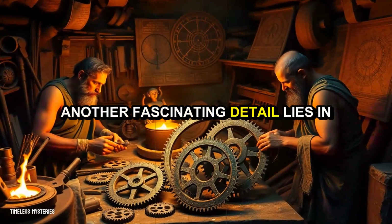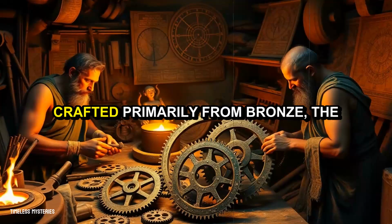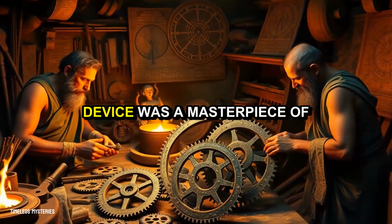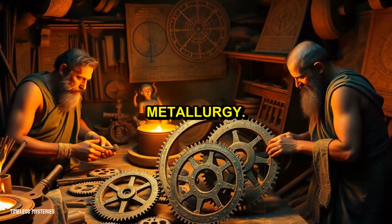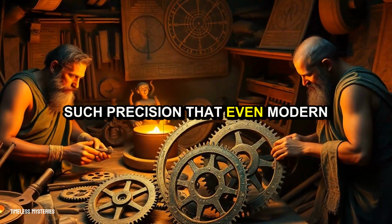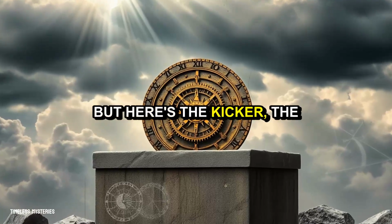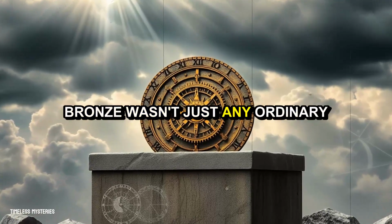Another fascinating detail lies in the materials used to create the mechanism. Crafted primarily from bronze, the device was a masterpiece of metallurgy. The gears were cut with such precision that even modern engineers marvel at their craftsmanship. But here's the kicker: the bronze wasn't just any ordinary alloy.